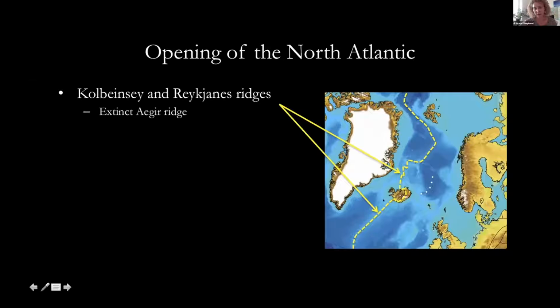To the north and the south of Iceland, we have the Kolbeinsey and the Reykjanes mid-ocean ridges respectively. And it's worth just noting that there's also an extinct ridge, which means that there's no active seafloor spreading happening today, but it did in the past. That's the AGU ridge.